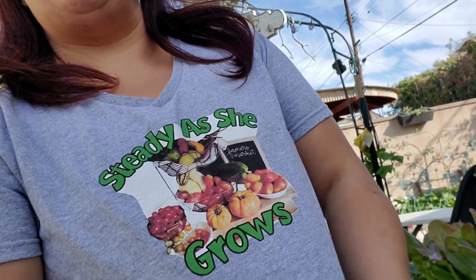This is the shirt my husband made me for Christmas. It has my vegetables on it. Look, those are my tomatoes. So I'm gonna do a quick little garden tour today. It's close to the end of January 2021, thank goodness.